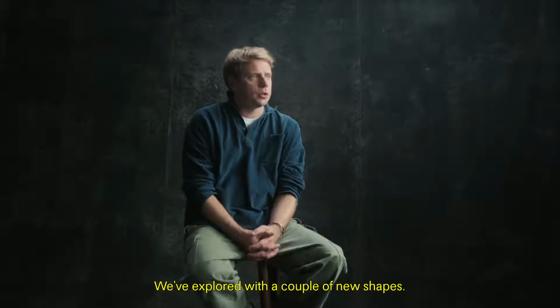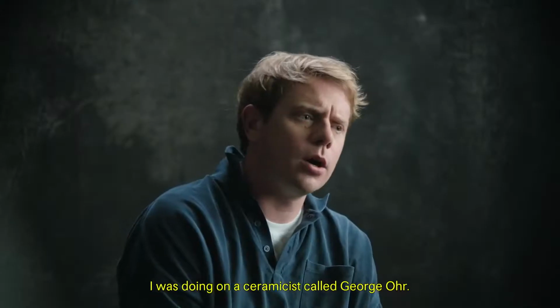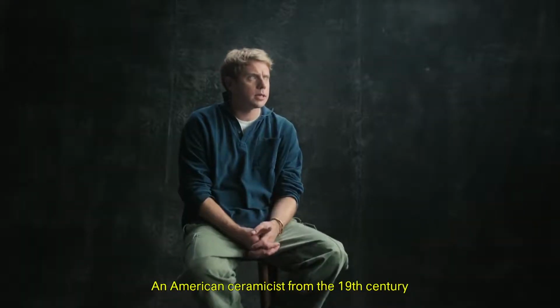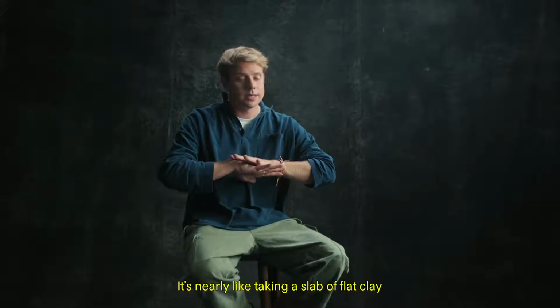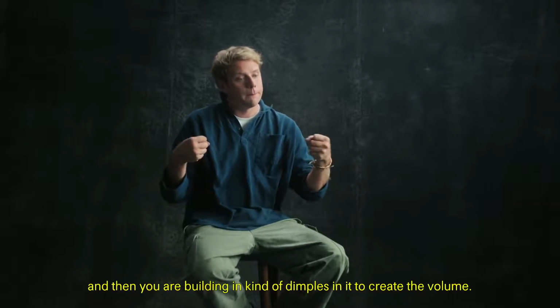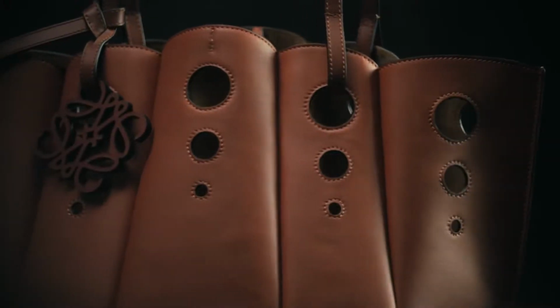We've explored a couple of new shapes. We have the shell bag. It actually came out of a lot of research I was doing on a ceramicist called George Orr, an American ceramicist from the 19th century, who explored clay in a very out-of-period way. It is nearly like taking a slab of flat clay and then building dimples in it to create the volume.